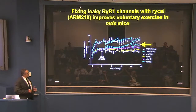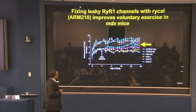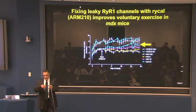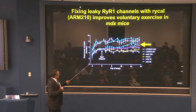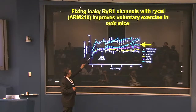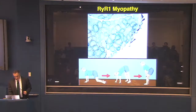And in studies that we did that have been corroborated in 2 independent labs, one in Italy and one in Washington, D.C., we showed in this very simple test where you take a mouse, put it in a cage with a running wheel. As soon as the lights go off at night, the mice run, take a drink of water where we put the drug, and then they jump on the wheel. And wild-type mice will exercise about 6 to 8 kilometers a night. And the dystrophic mice, about half that. And in a dose-dependent manner with the Rycal, we were able to improve this voluntary exercise.